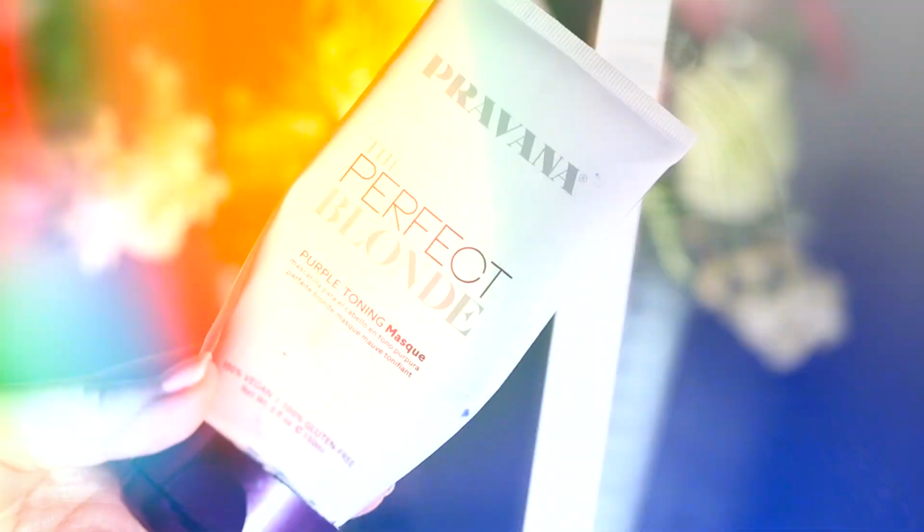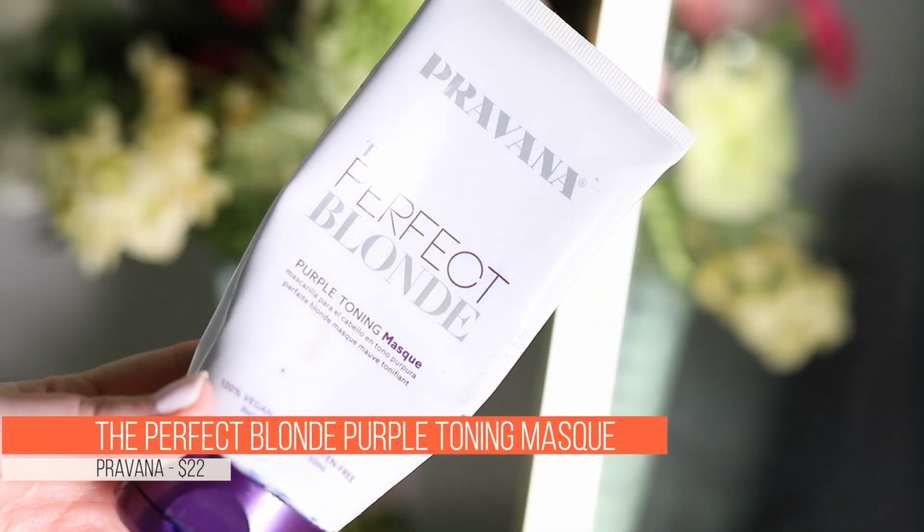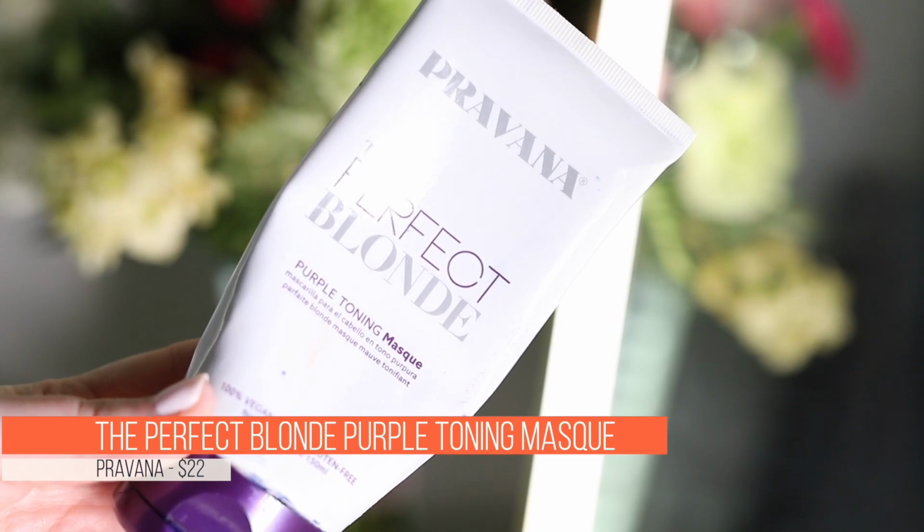Next up, I have some hair empties. The first one is this Pravana The Perfect Blonde Purple Toning Mask. This is such a lifesaver. This thing has saved my butt several times. If you're blonde, you know that sometimes your hair just gets too brassy and you need a little bit of something to just correct it.